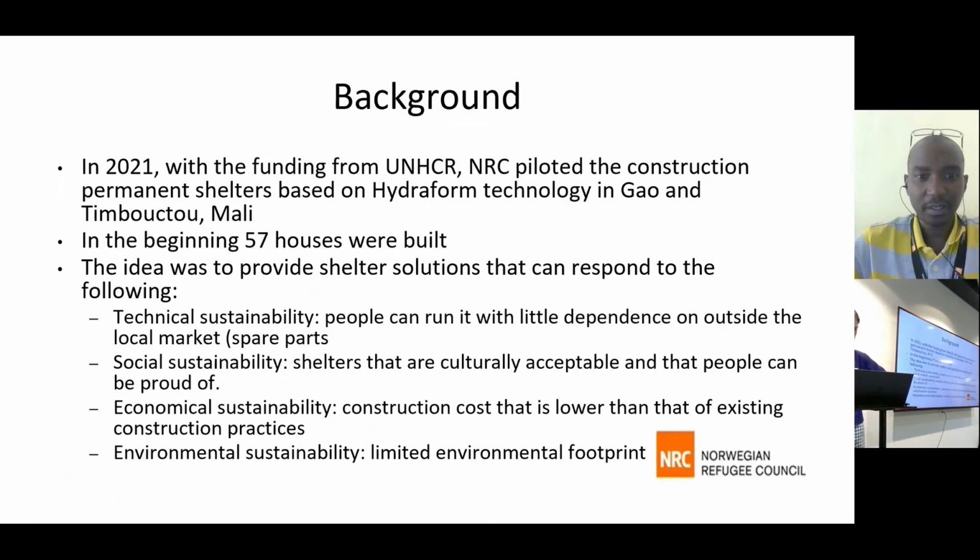So in 2021, with the funding from UNHCR, NRC piloted a project in Gao and Timbuktu. This project aimed at constructing permanent houses for IDPs and refugees. Last year, we built 57 houses in Gao and Timbuktu. This year, we are going to continue. The idea was to provide a technology that can be technically, socially, and economically suitable, and responding to the climatic conditions as I told before.